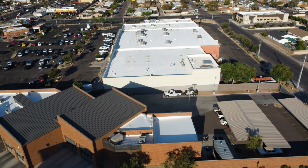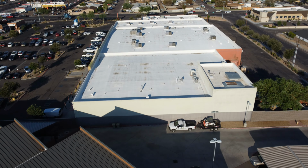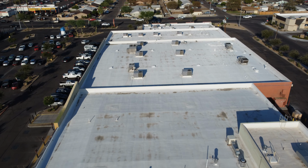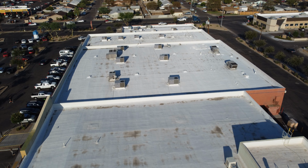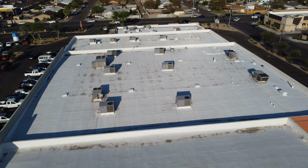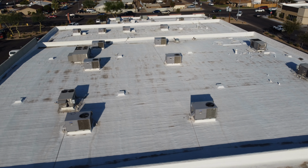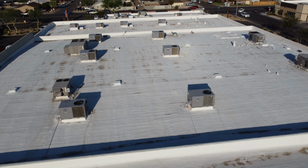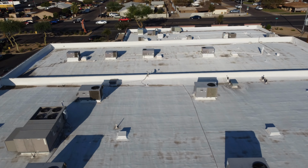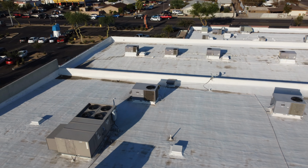See, my gimbal's just a little crooked again. Not too much, though. Right, so whatever that building is right there, it does not have much for anything on the roof. And then we got just some typical packaged units over here. Ah, here come the text messages. We've got a bunch of typical carrier units right there. Big one right there. And that's not a carrier.